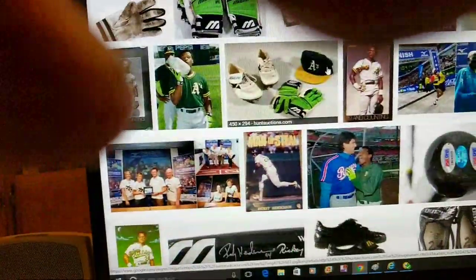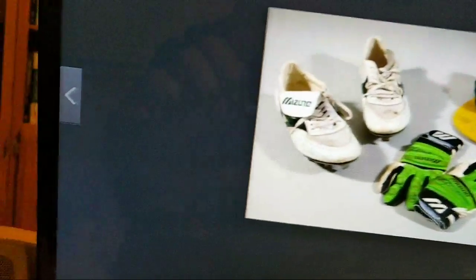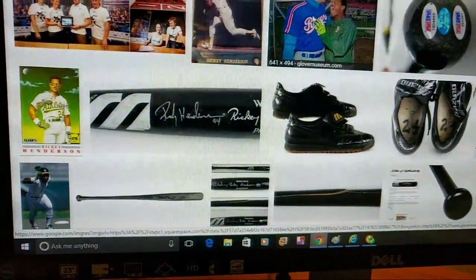The 5 years that I worked there, I saw the Mizuno logo all the time. I was 16, 17 years old. It's been a long time, but don't worry. There's another part to this story here. So we got the cleats. I mean, a lot of players wore this Mizuno logo on their cleats.